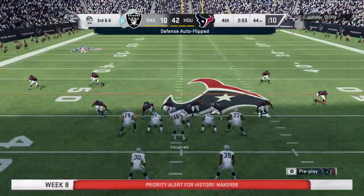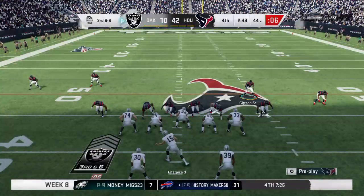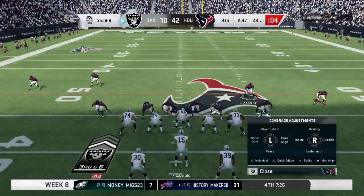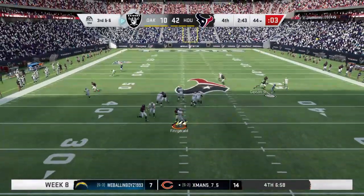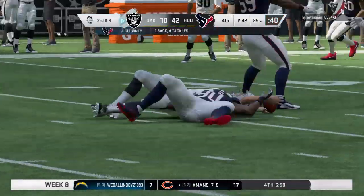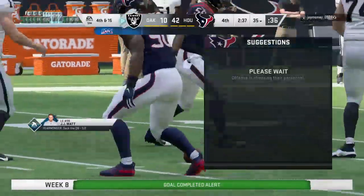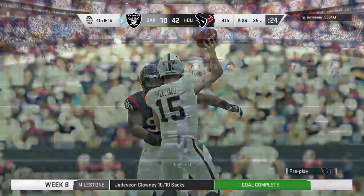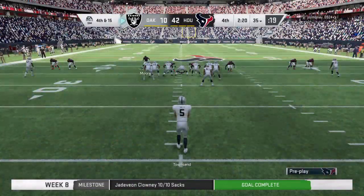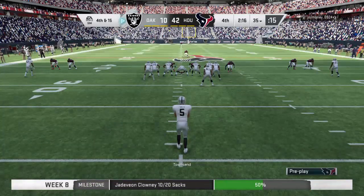The Texans here on 3rd down, putting an extra defender in the secondary. Get the ball. Operating from the gun. Fitzgerald under pressure, and the Texans able to get in there for the sack. The former number one overall pick, Jadeveon Clowney, has now recorded 10 sacks on the season. Here now, Johnny Townsend. He's been terrific so far.